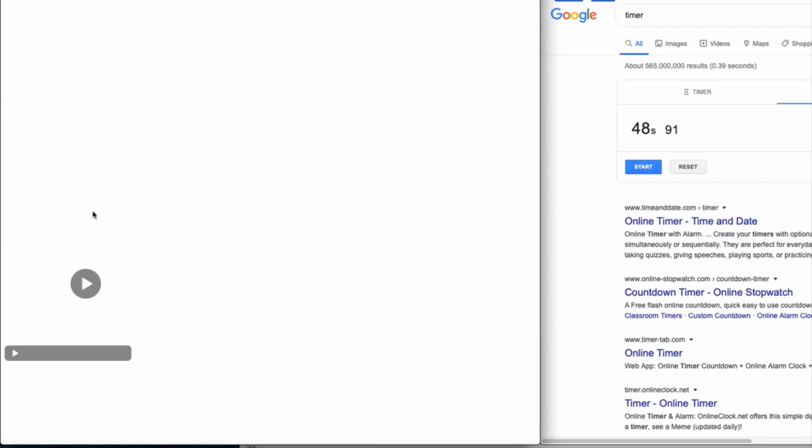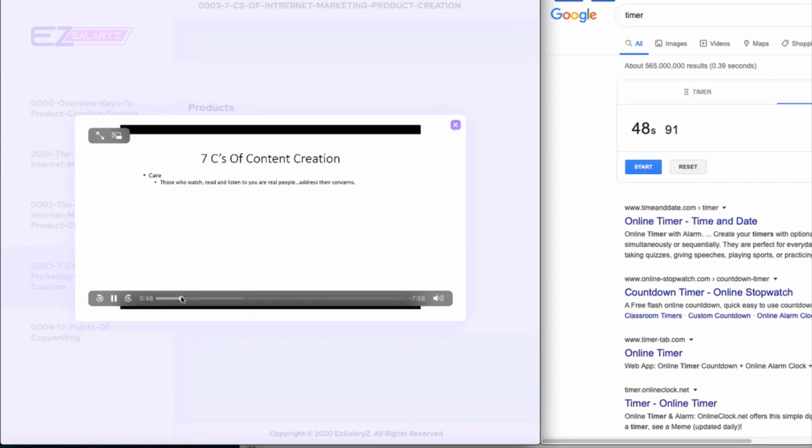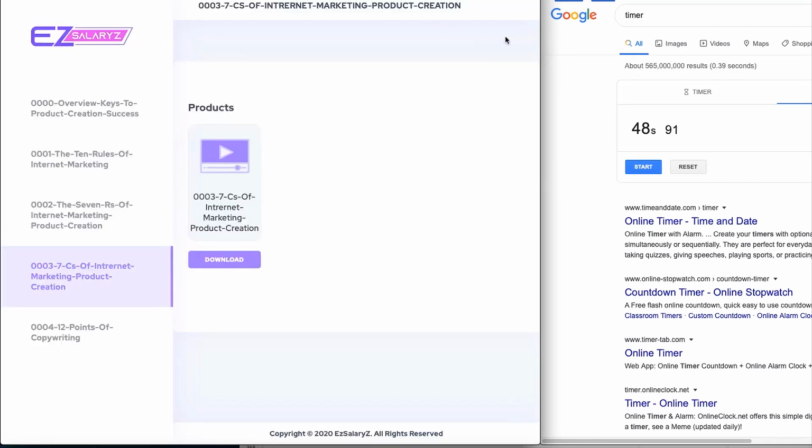Now you can access the products. If you click on the player, a pop-up will open and the modules will run. It can be PDF, it can be image, and you can download it from this download button. That's it. It took only 48 seconds to create a complete membership site from scratch.